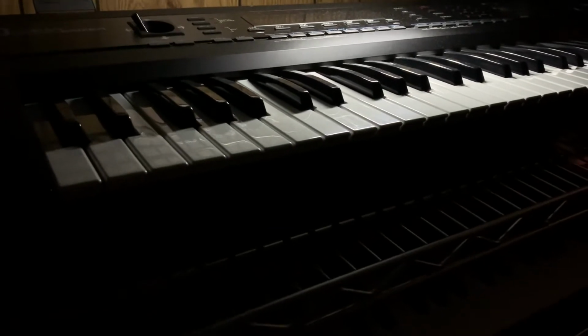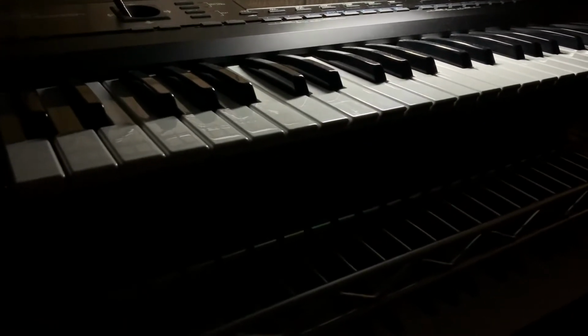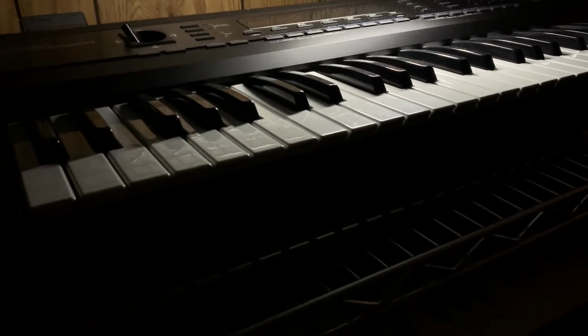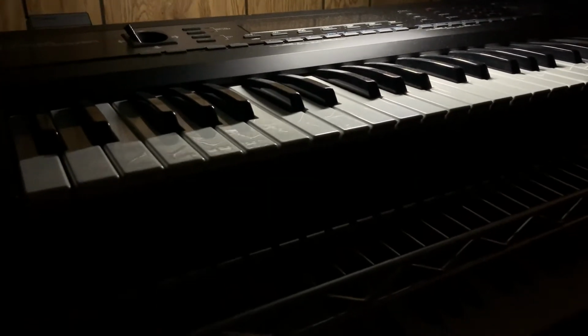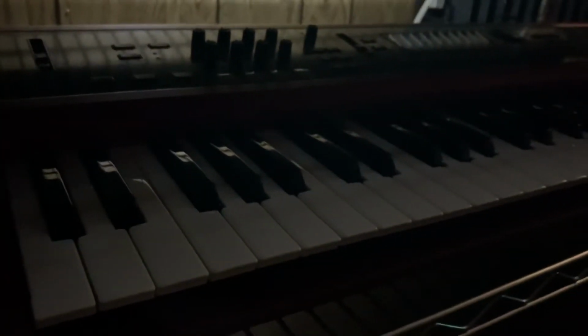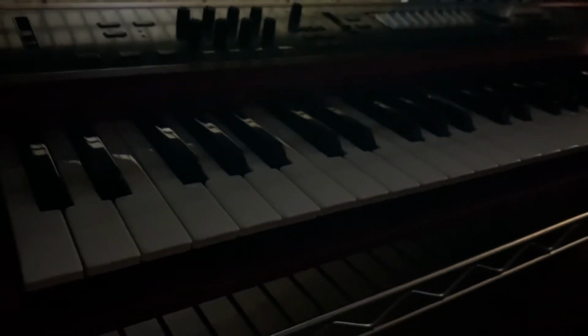D50, Roland D50. Again, another classic. I've got the big three. Like the Mount Rushmore of 80s digital. DX7, D50, and T3. And below that, it's hard to see here, but that's the Korg Karma. Again, another keyboard I always wanted when it came out.